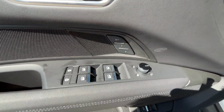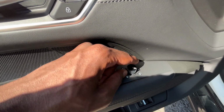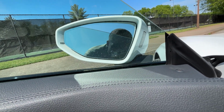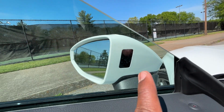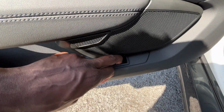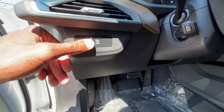And then two-stage memory seats. We have power mirror controls here, and then we can turn them to one side and power fold. And then the blind spot monitor is right there. So just keep an eye on that for the test drive. I'm gonna pop the trunk now. And then our headlamp controls are here. So we can toggle that between auto, low beam, corners.